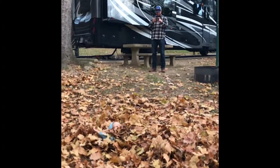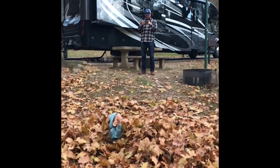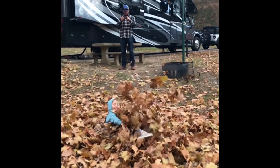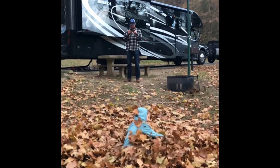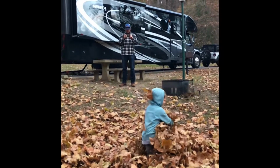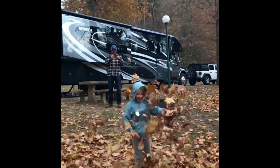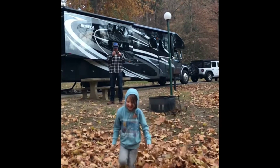As I mentioned, it was fall, so there were leaves all over the place, and my kids just loved playing in the leaves. That was one of their favorite parts about being at this campsite. I noticed here that we did have a fire pit. We just didn't actually use it. It was a little bit chilly when we were there at the end of November, so we weren't really sitting outside by the fire in the evening. But we did enjoy playing in the leaves and hiking around and exploring while we were there.